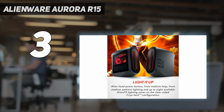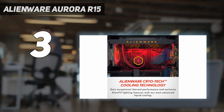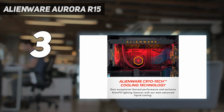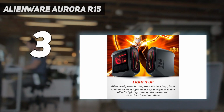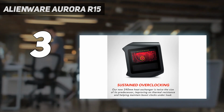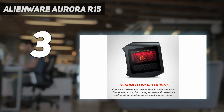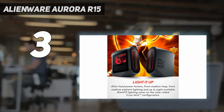It's not much of a surprise that with an Intel Core i9-13900KF and an NVIDIA GeForce RTX 4090, the Aurora plowed through our benchmarks measuring gaming and productivity performance. On the one hand, we really like how many ports are accessible on the front of the Aurora, including 3 USB Type-A ports, a USB Type-C port and a 3.5mm headphone jack.